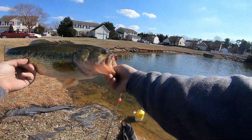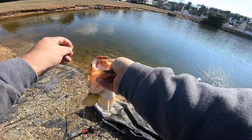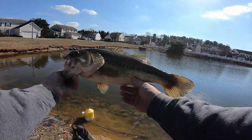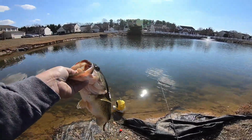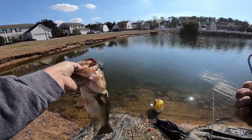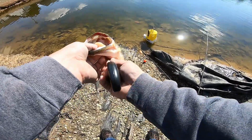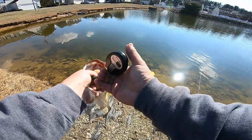He's got a snub nose. Look at that nose. That is the weirdest looking bass. Looks like he's got a lot of birth defects here. But boy, oh boy, did that fish smash the daylight out of that. All right, I'm feeling like it's 3.5, maybe 4 pounds. That's what I'm guessing right here. But again, we're all zeroed out as usual. But this thing looks like a mutant. But I'll show you in a second, guys.